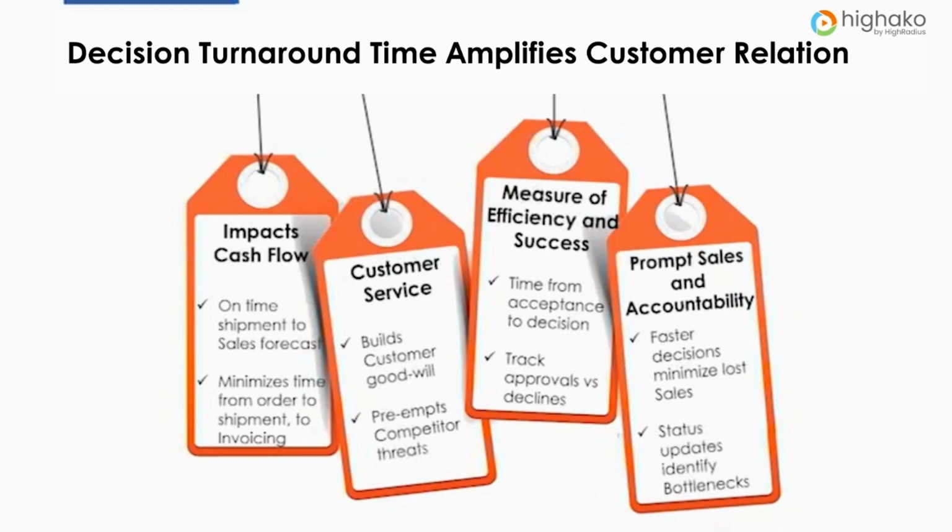The other thing is the longer you take to make a credit decision, there could be buyers, if you're a distributor, for example, that get frustrated and just go to somebody else. And so your company is losing business. Not a great way for a credit department to enhance the relationship between credit and sales.